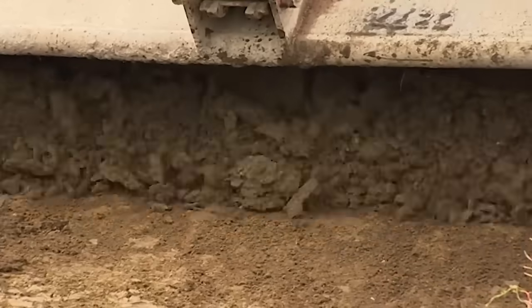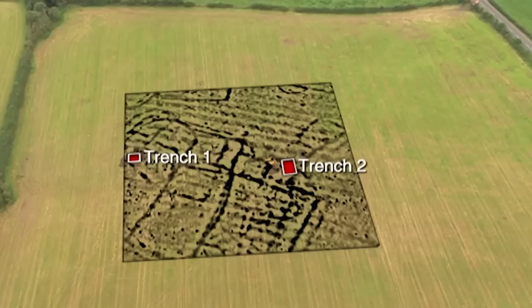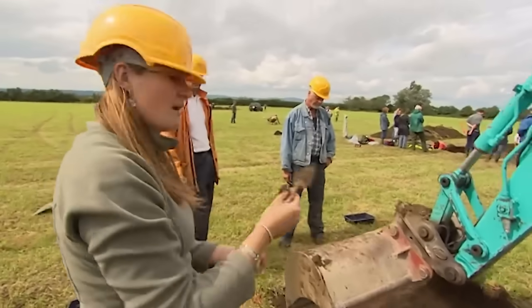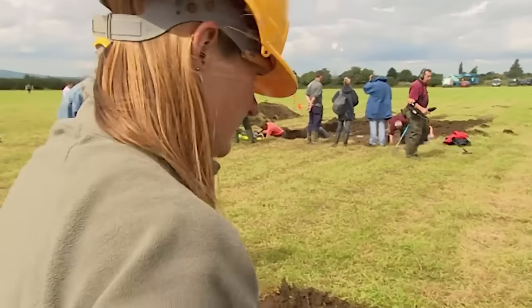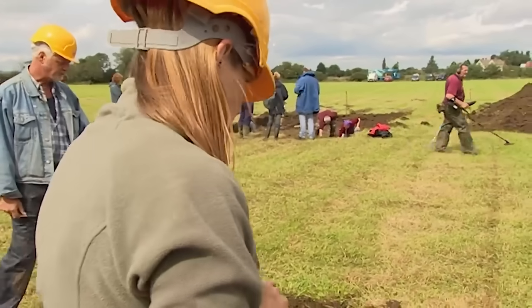Bridge is looking for the later Roman end of the story in the more rectilinear ditches of Trench 3. Bit more interesting. Black burnish ware or something. Just a few metres away in Trench 2, the human remains are now looking like a burial.